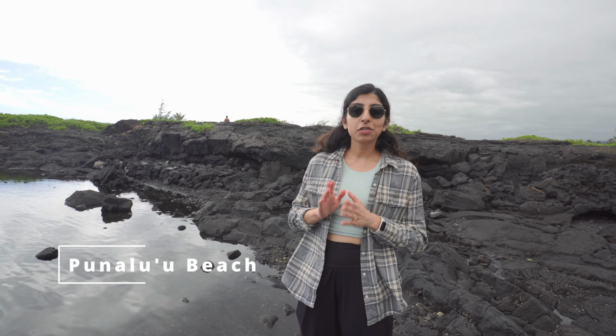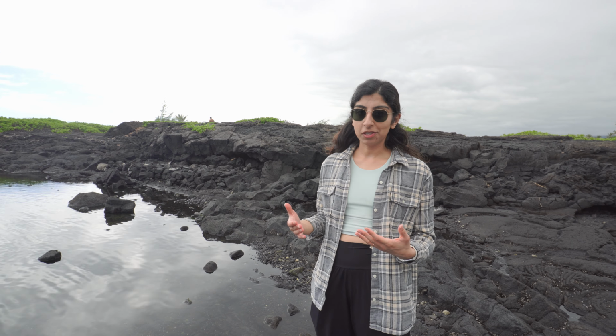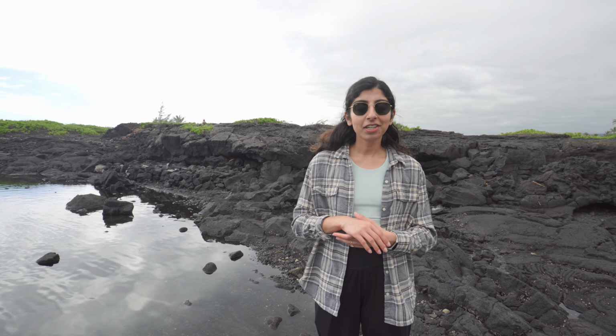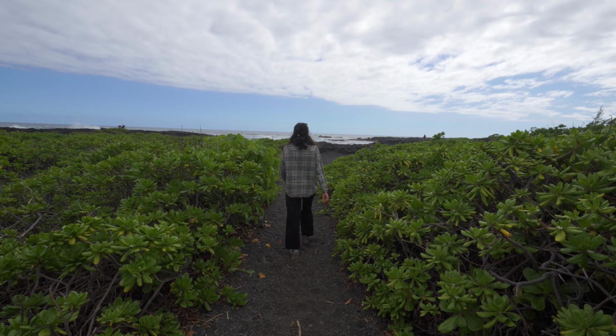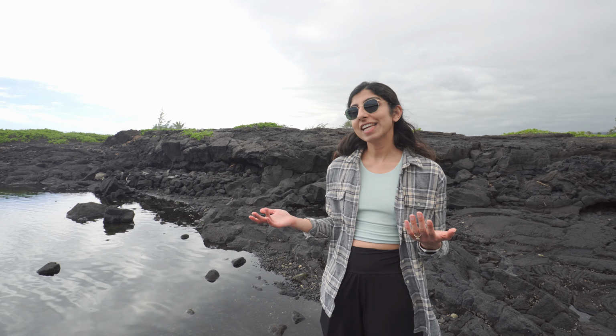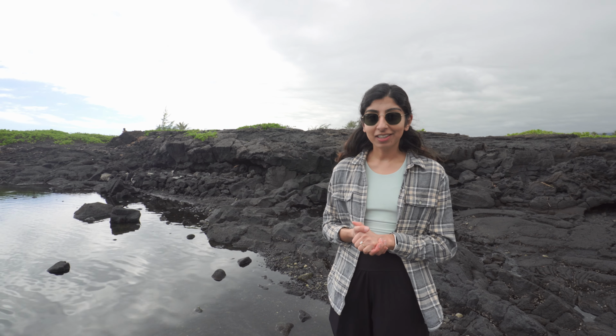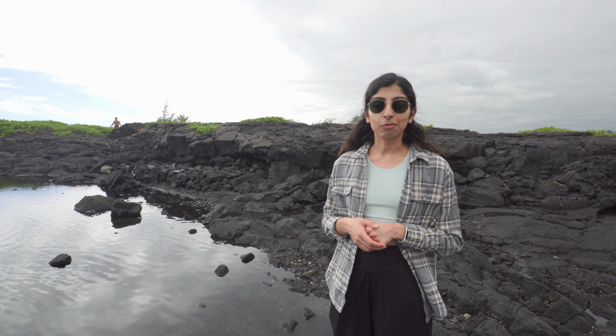So today we've come to the Punalu'u Black Sand Beach. This is one of the most popular places where you can find black sand on the Big Island, which is really cool to see. This is also a really popular place to see sea turtles. Unfortunately, we haven't really been able to find any yet on our time here at the Big Island, but we're gonna explore some more beaches tomorrow as well, and hopefully we can spot some while we're there.